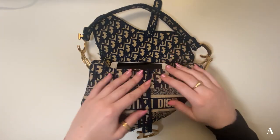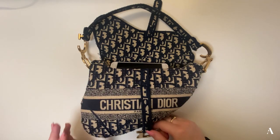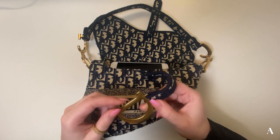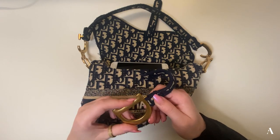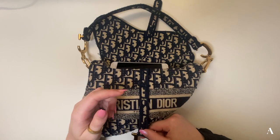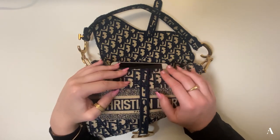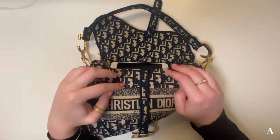This other strap, with the large signature D for Dior at the end in this lovely brushed gold color. Brushed gold is the color of all the hardware throughout this bag. It is non-functional. It is purely decorative, just to complement the other strap, and it hangs down. Sadly, it makes quite a little bit of non-desirable noise when I move the bag, so I'm going to be very careful that it stays in the same position and it doesn't sound too grating.